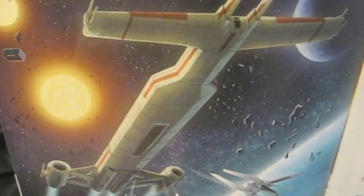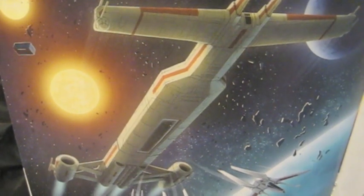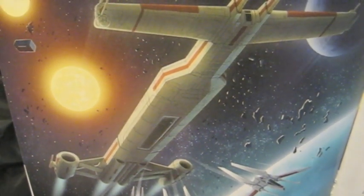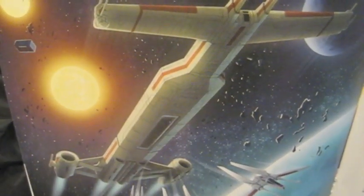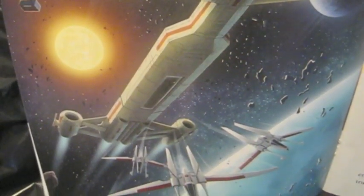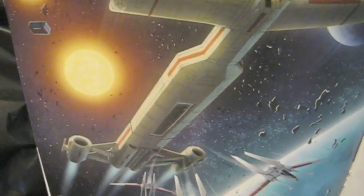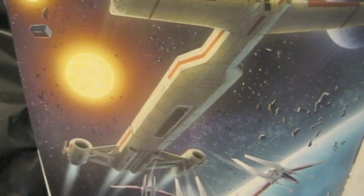So here you have a very nice illustration again, and this is a Jedi Longbeam that is arriving for what I guess they call the Great Jedi Rescue. This larger ship is putting out several of these vectors, smaller starfighters, and then here you can see one of the compartments flying around, a lot of debris.